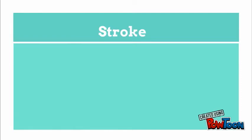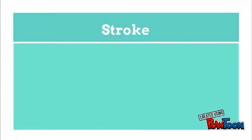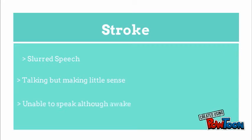A stroke usually presents common symptoms, including drooping of the face on one side. The patient is often not able to smile, or their mouth or eye may have drooped. Another common symptom of a suspected stroke is that the person may have lost functional mobility within their limbs. Individuals often present with slurred speech or talking but making no sense. However, sometimes people are not able to talk at all, despite appearing to be awake.